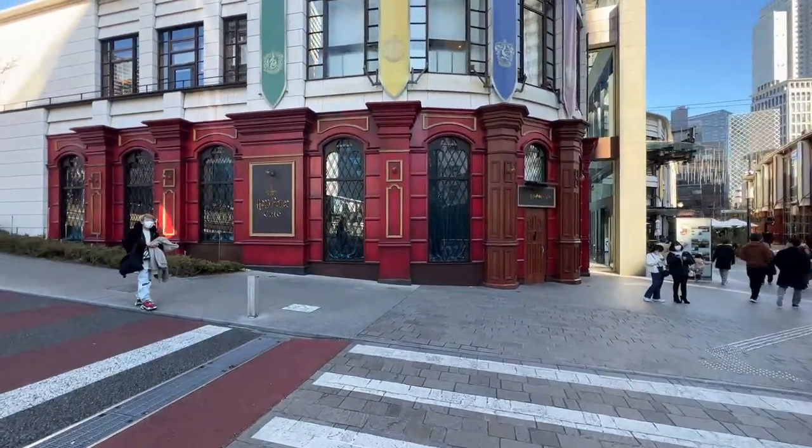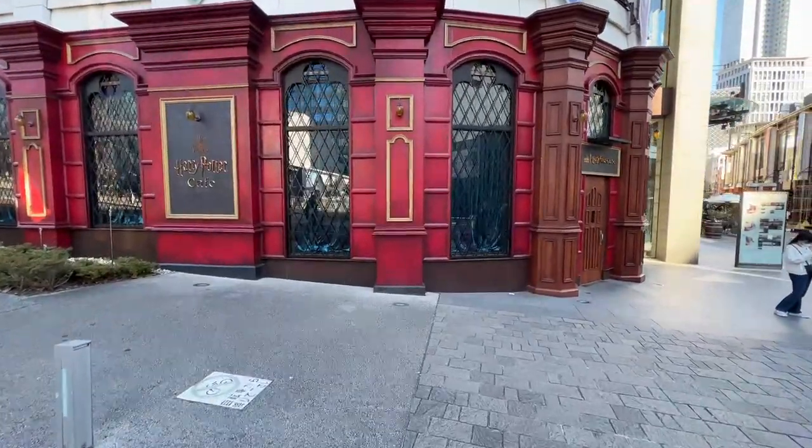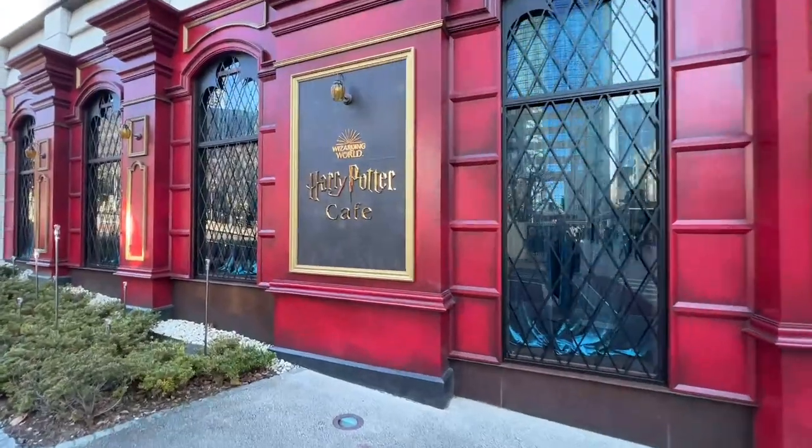But for all you Harry Potter fans, this is something that you can come and visit. Now, I don't know about the cafe, whether it's still open or not, but that is pretty sweet right there.